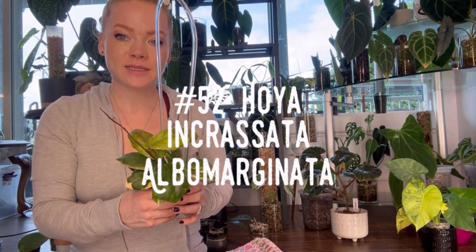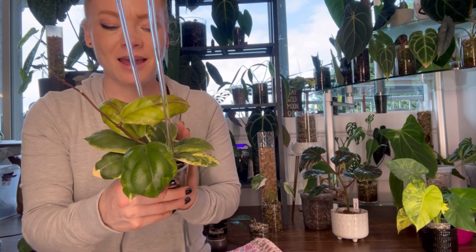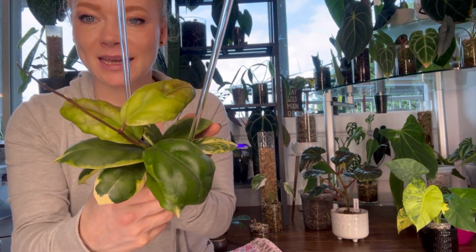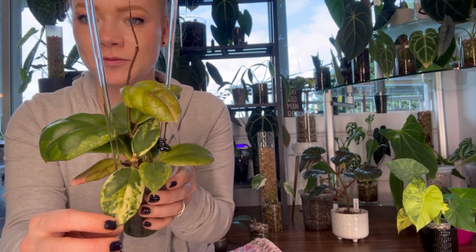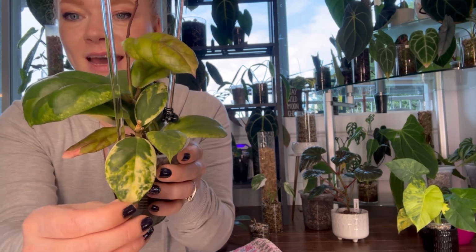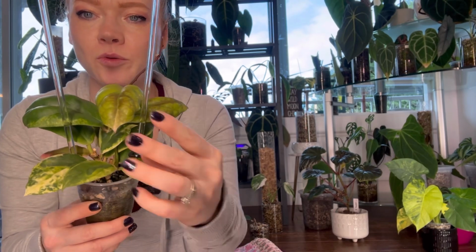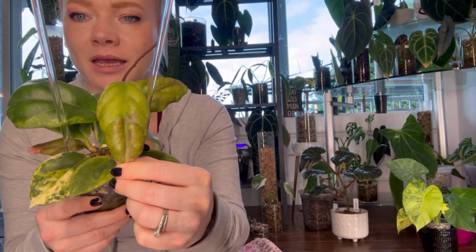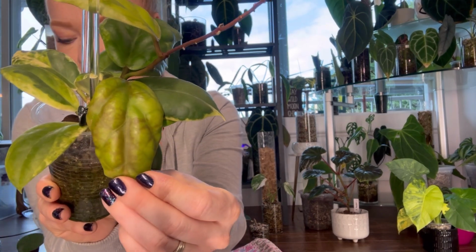Number 52 is Hoya incrustata Albo Marginata. So this is an outer variegated plant. This Hoya can give you such beautiful leaves. Like, look at that. That is just insane. It is so, so pretty. And I have mine in my tent. So when the new leaves come in, they kind of get a pink sunstress on them. Like, how gorgeous. I think that they are just something else.